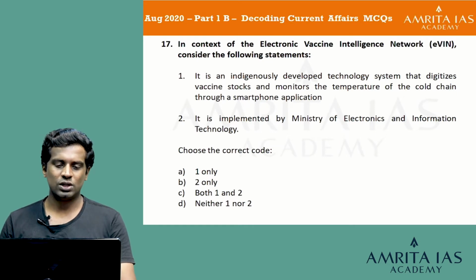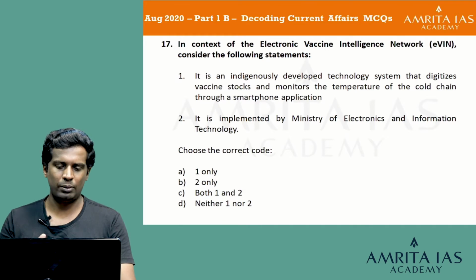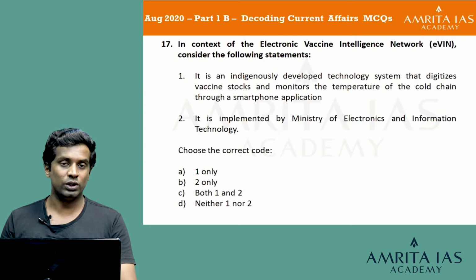So looking at this, I would say that the first statement can be right, but the second statement, it is implemented by the Ministry of Electronics and Information Technology, seems to be wrong, because the vaccine intelligence network, which monitors the temperature of the cold chain, would generally be the Ministry of Health and Family Welfare that would be looking at this. So I'd say the second statement is wrong in this context, and the first statement seems to be right because that is the description of EVIN. So I'd go with the answer option A 1 only. Let's look at the explanation.